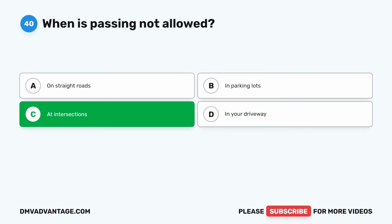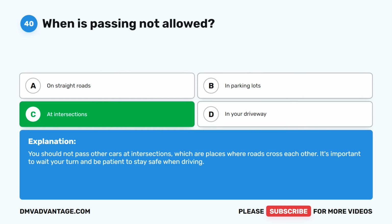At intersections. You should not pass other cars at intersections, which are places where roads cross each other. It's important to wait your turn and be patient to stay safe when driving.